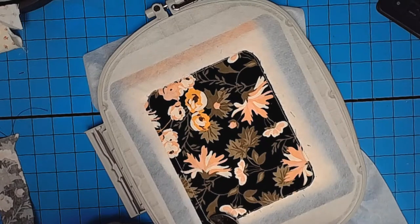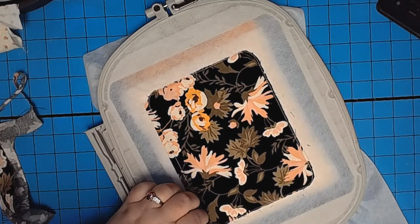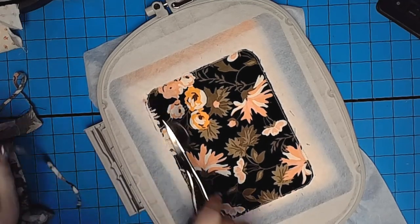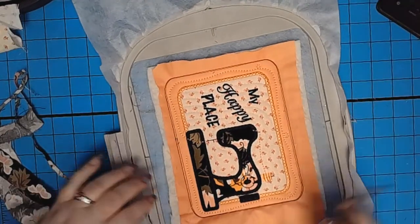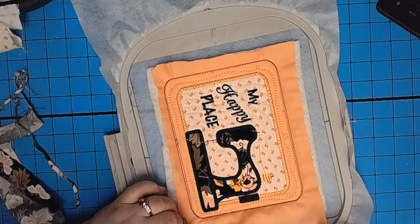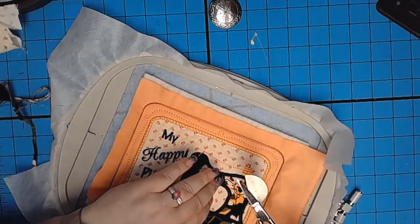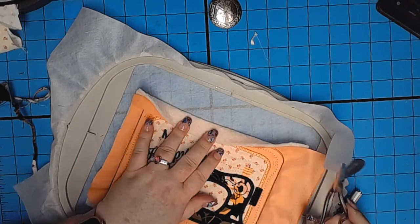I do use a little bit of spray once in a while, but I don't particularly like that either, but it is handy, especially if you forgot to iron. That's an easy way out of it. That's one of my secrets. I don't like to iron. It's kind of like changing the bobbin, but for these I do. All right, so now for this one, I am going to use my duck-billed scissors properly because it's going to count.